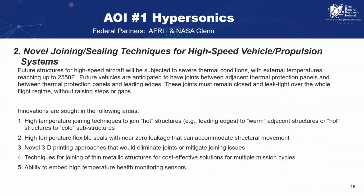So there's a second subtopic here that addresses the need for novel joining and sealing techniques of hypersonic structures. These aircraft can be larger, and we know that there's going to be some joints within the vehicle. And so we're looking for ways of making a stable joint that doesn't tend to open up and cause excessive gap heating during flight. And we're looking for ways that we can seal that joint to prevent ingression of high temperature gases into the body of the aircraft.